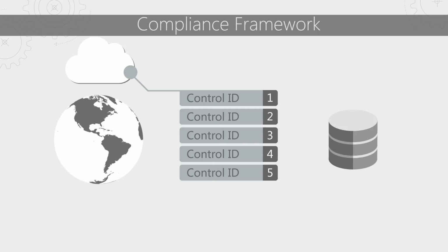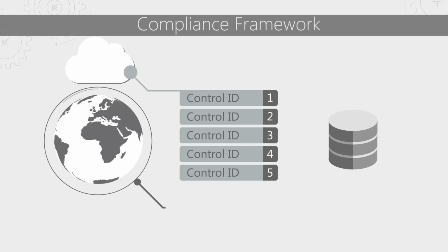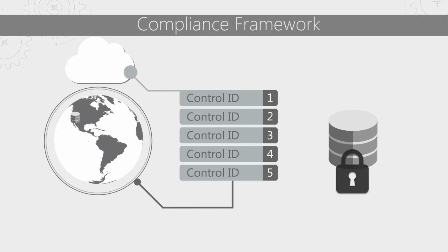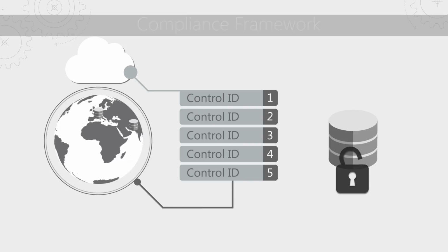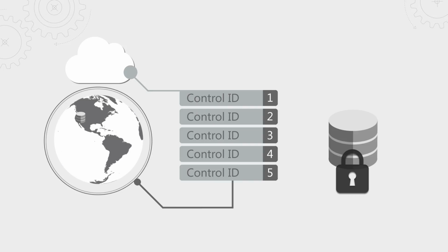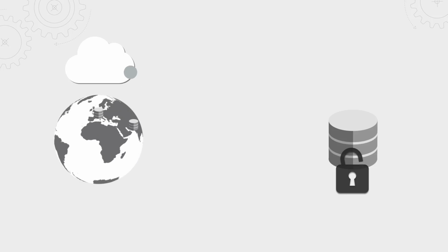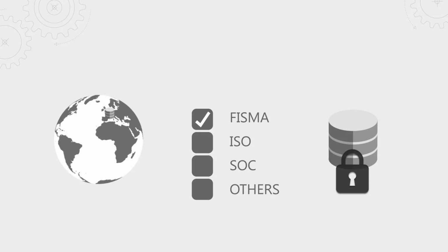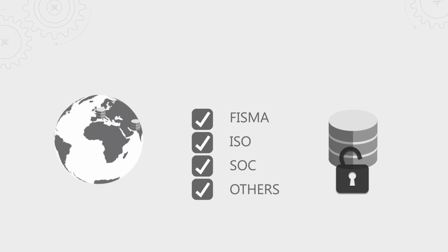How that works is by analyzing regulations worldwide and forming a base set of requirements that our engineers use to develop features to protect your data. And this allowed us to do things like enable data sovereignty, to keep your data isolated in certain regions, or to apply advanced types of encryption and access control. We've already met the majority of industry requirements with regulations like FISMA, ISO, SOC, and others.